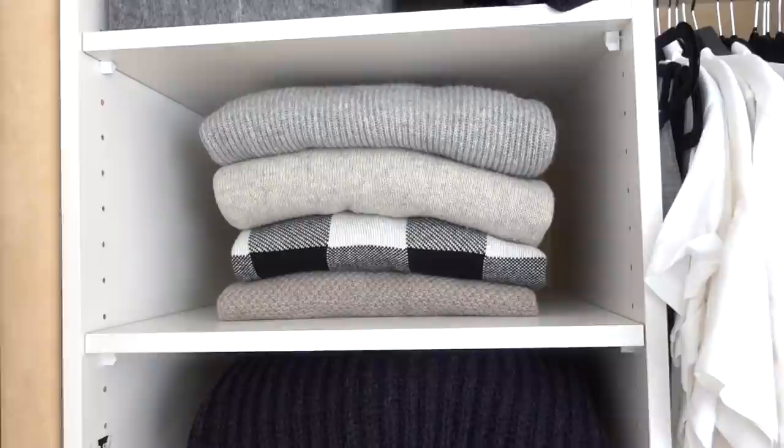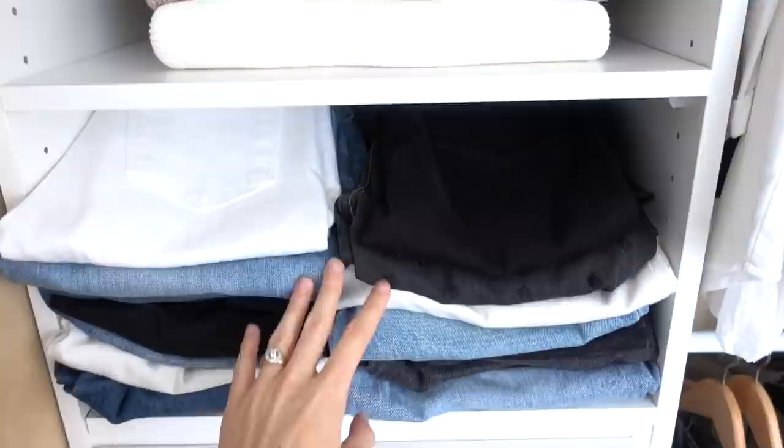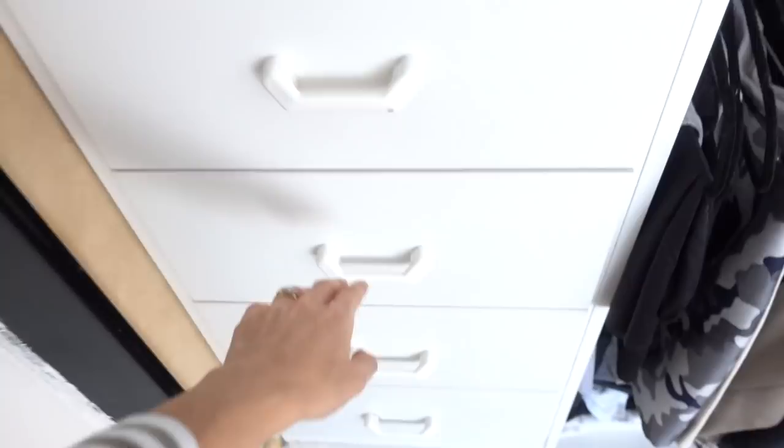Then I have folded up some knit sweaters here that I'll be wearing for autumn winter. My jeans, I haven't done them in color order because I find it really difficult to distinguish between them that way. So instead, I've done them by skinny leg and then slim or straight leg styles here. So it makes it a bit easier for me to find things. My knits are all sorted out.